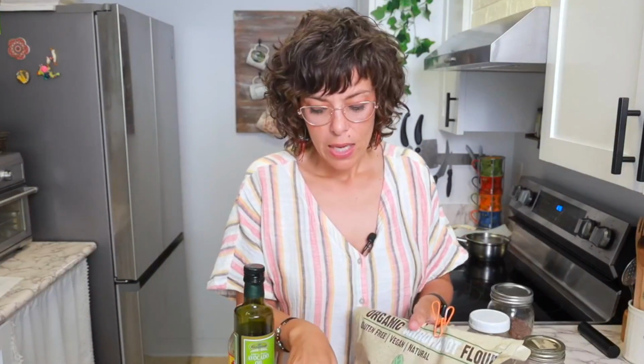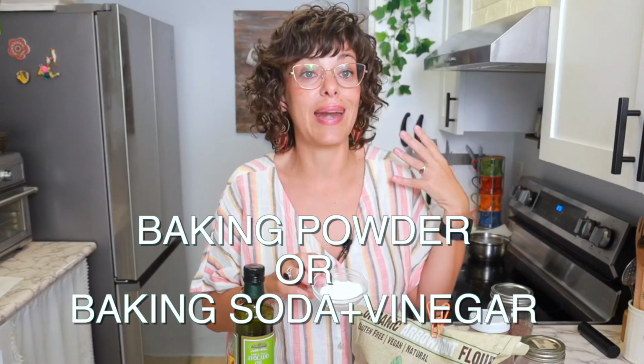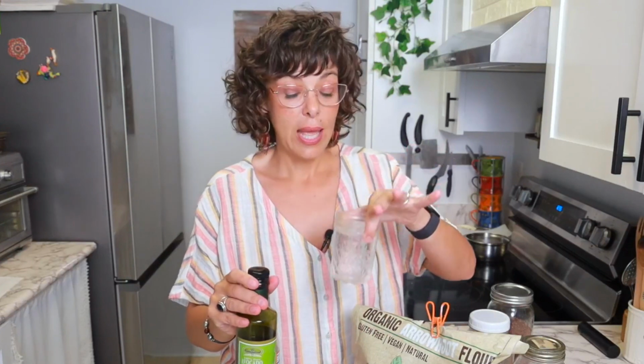The other one is powders. So for powders, we can use baking powder. Baking powder is really good for raising. If you are cooking something like a cake that you want to grow, to rise, use baking powder, or baking soda with vinegar. Either way, baking powder or baking soda with vinegar, that you put together with oil and water, makes a perfect addition for something that you want to grow.